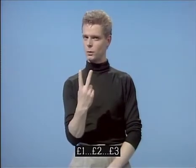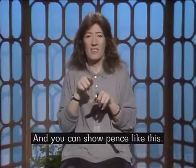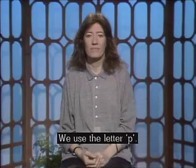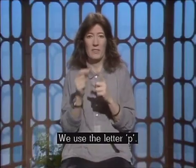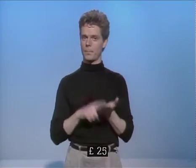Now, when you want to talk about money, the number signs usually come from near the chin, like this. £1, £2, £3. And you can show pence like this. 12p. We use the letter P. 20p. For pounds above 10, you sign like this. £11. £25.